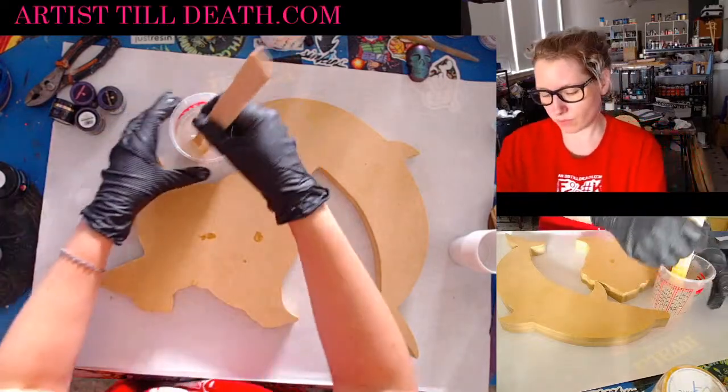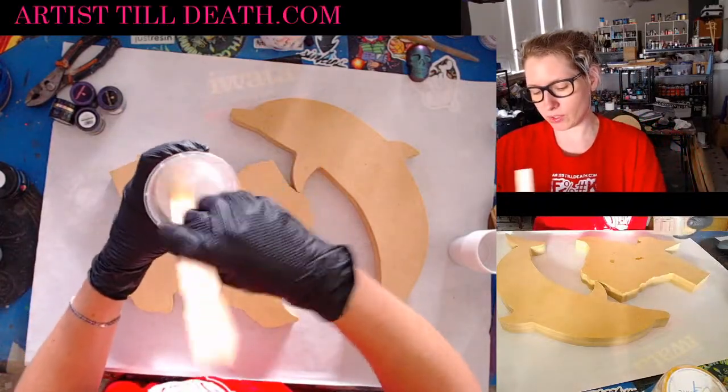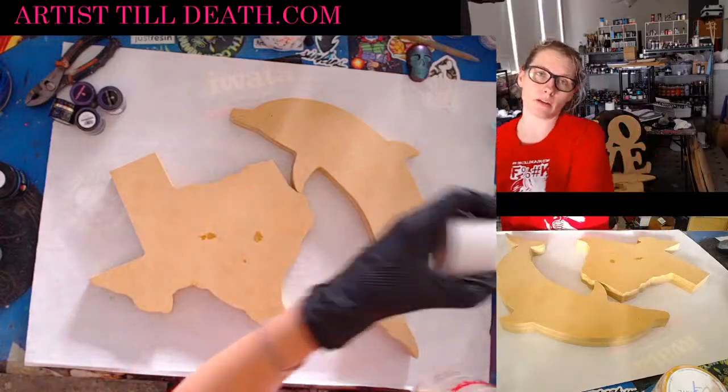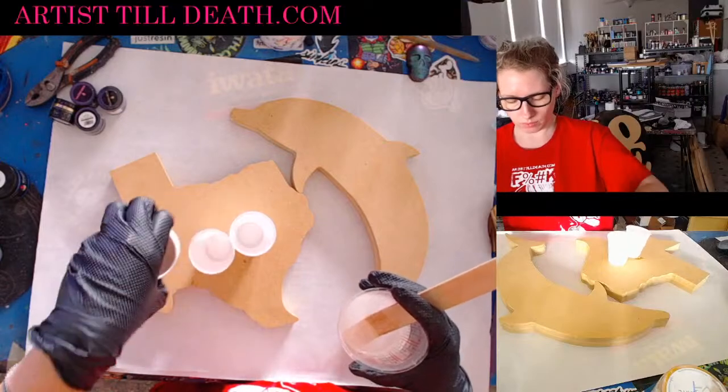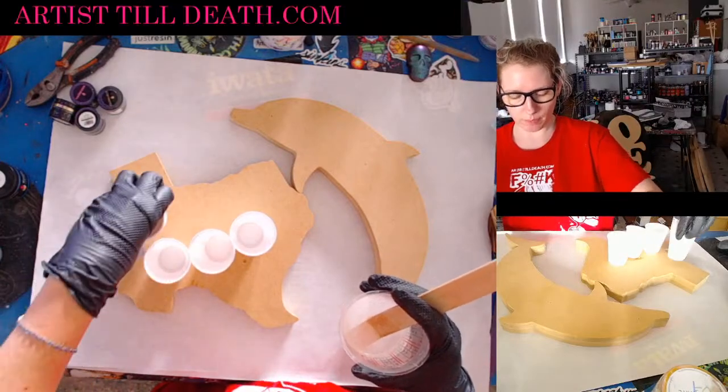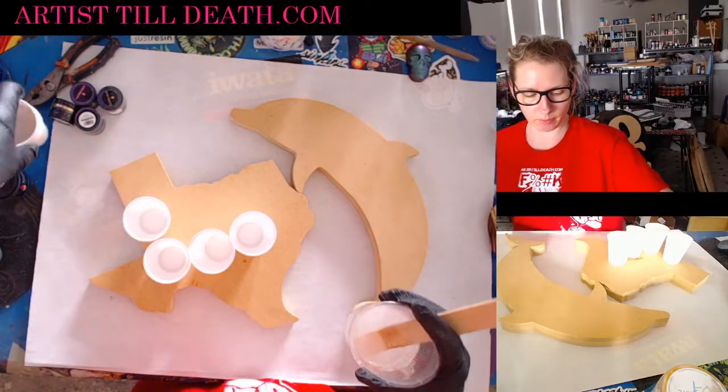I've almost completely run out of room in my studio. Yeah, well, yeah, that too. But my shop as well. I'm telling you guys, I'm going to end up giving up my living room soon.